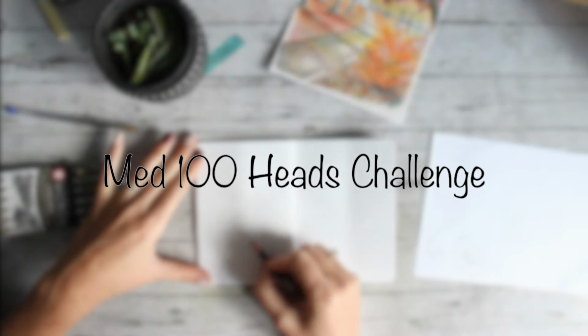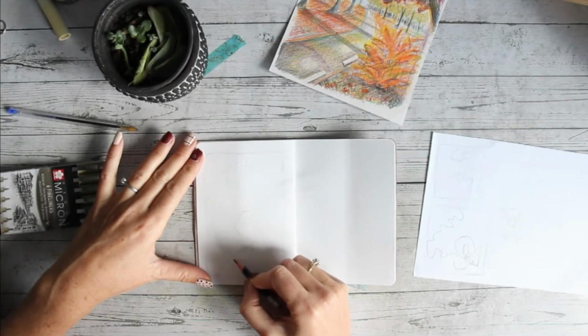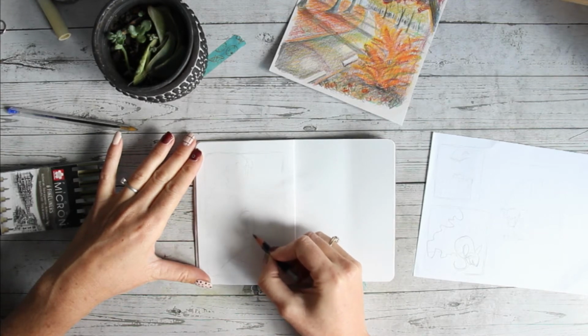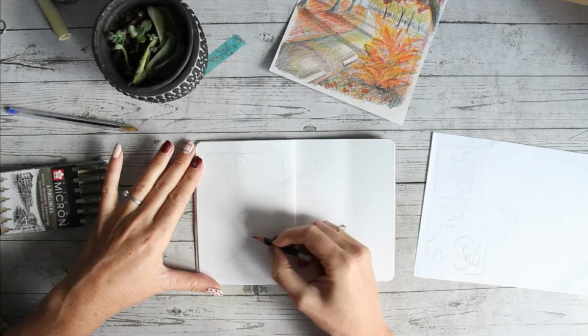So for example, you have the 100 hat challenge, where you are drawing 100 hats. The challenge is created by Ahmed Aldori, and it consists of a Pinterest board with lots of reference photos, and everyone is drawing the same hats. And it's just a fantastic way of elevating your portrait studies.